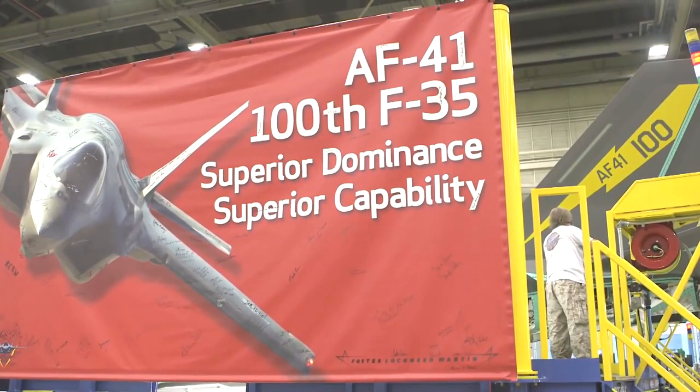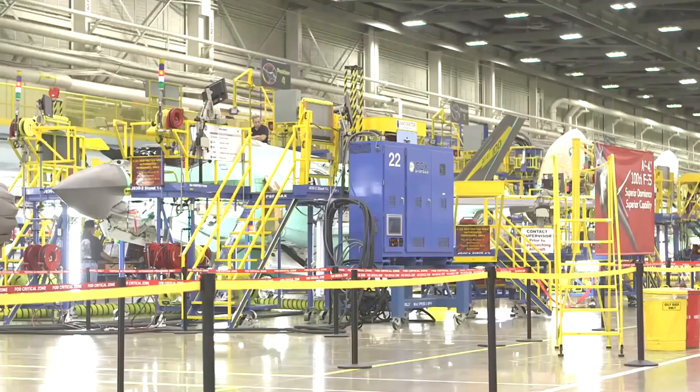Is that too slow? Yeah, a little faster. Yeah. But then you'll have to feather to a stop.